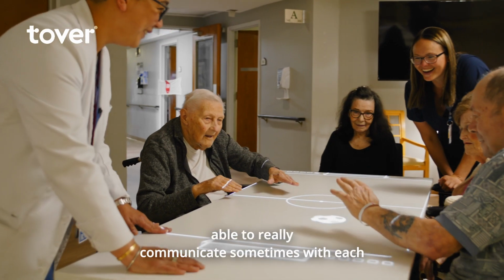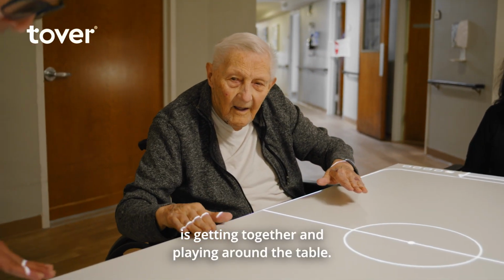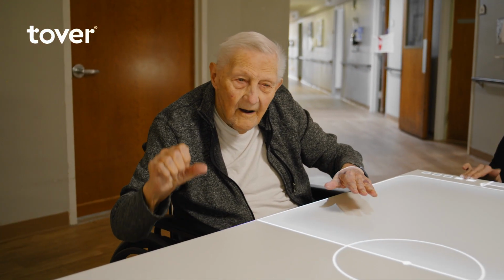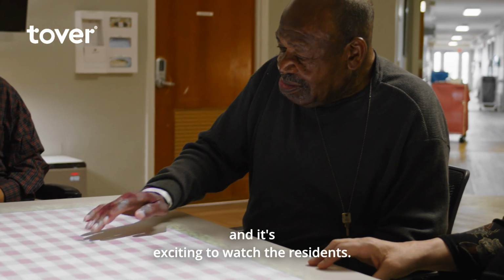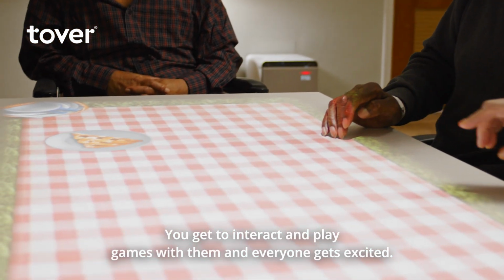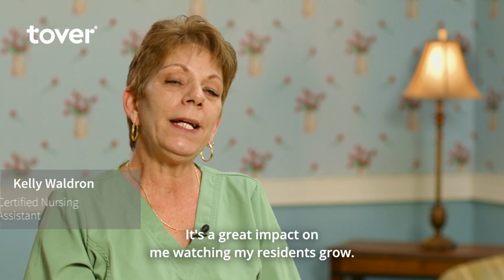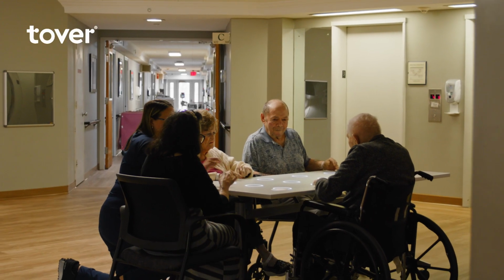Although they're not able to really communicate sometimes with each other, their form of communicating is getting together and playing around the table. It's exciting to watch the different games on it, and it's exciting to watch the residents. You get to interact and play games with them, and everyone gets excited. It's a great impact on me watching my residents grow.